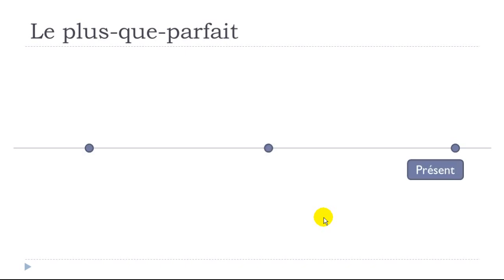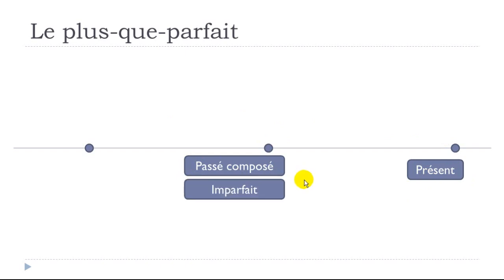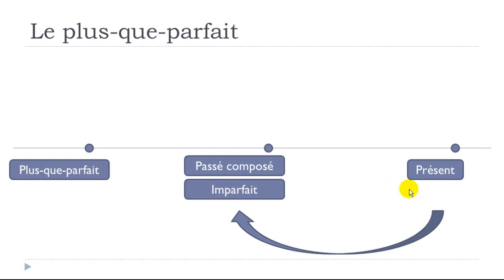The first one could be le présent, so we are here right now, okay? Then, this is the past, so if you want to express something that happened in the past, whether you use le passé composé or we saw that previously, l'imparfait, okay? And then, you've got here, le plus que parfait, okay? So, first, if you want to talk about what happened yesterday, or then even years ago, so you will have to use whether passé composé or imparfait, okay?